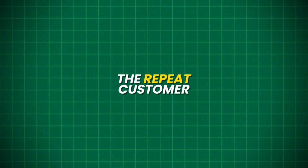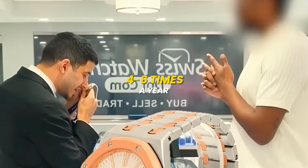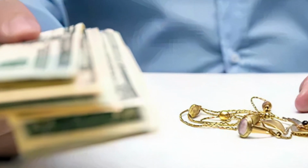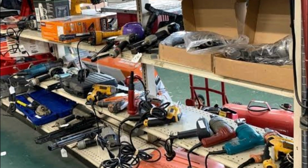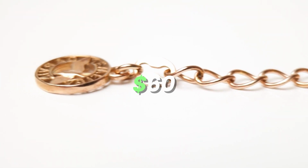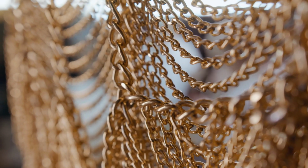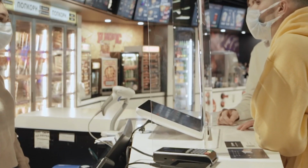The repeat customer. The average active user pawns something 4 to 6 times a year, often the same item on a cycle, a piece of jewelry, a tool set. That $300 gold chain, pawned every 2 months, generates $60 in interest per cycle, $360 a year, off a single piece of collateral. These repeat customers are the annuity.